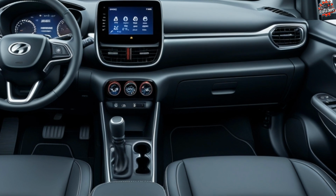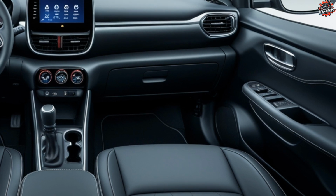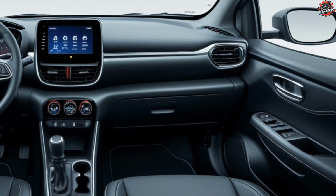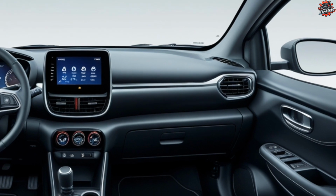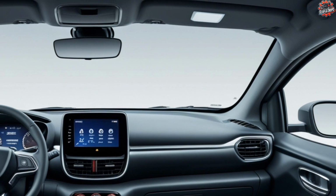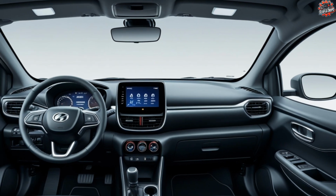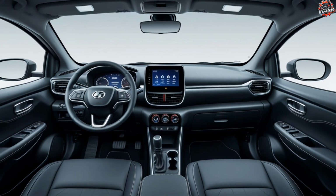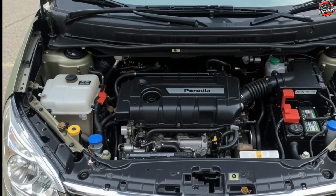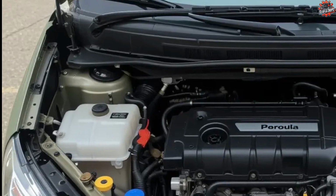In markets like Pakistan or Indonesia, after taxes and duties, the price might go up slightly, but it remains highly affordable. One of the key selling points of the 2025 Kancil is its low cost of ownership. Maintenance is cheap, spare parts are widely available, and the fuel economy is outstanding. It's a perfect option for students, first-time car buyers, or anyone looking for a reliable second car.